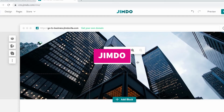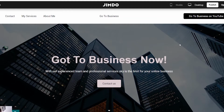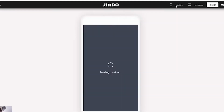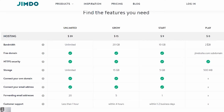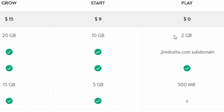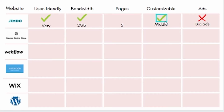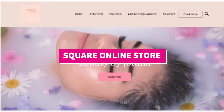So Jimdo is very user and beginner friendly. You can easily build your website without knowing coding, without learning anything. It's very intuitive and very simple to use. Check. They limit you with bandwidth of 2 GB, which is pretty nice, but they have limit of only 5 pages you can build. The pages are pretty customizable, but you have big ad on the website, which is a big downside.